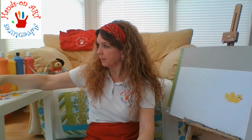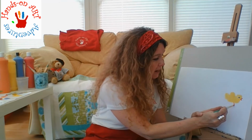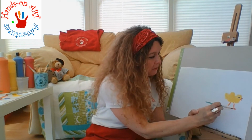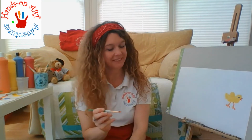So, the next thing that our little chick needs is some legs to do all that running. So he needs a leg to come down like this, and a leg to come down like this, and some little toes. There we go.